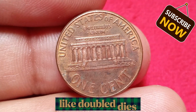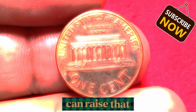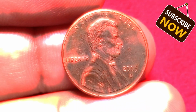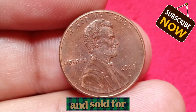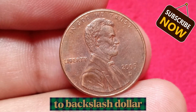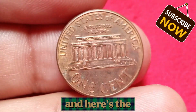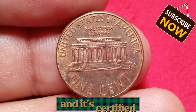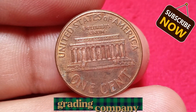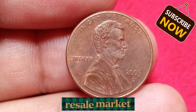Errors like double dies, off-centers, or clipped planchets can raise that price significantly. Coins with strong doubling and high grades are being listed and sold for $100 to $250 regularly. And here's the kicker: if your coin is a rare error or variety and it's certified by a trusted grading company like PCGS or NGC, that can double or triple your value on the resale market.